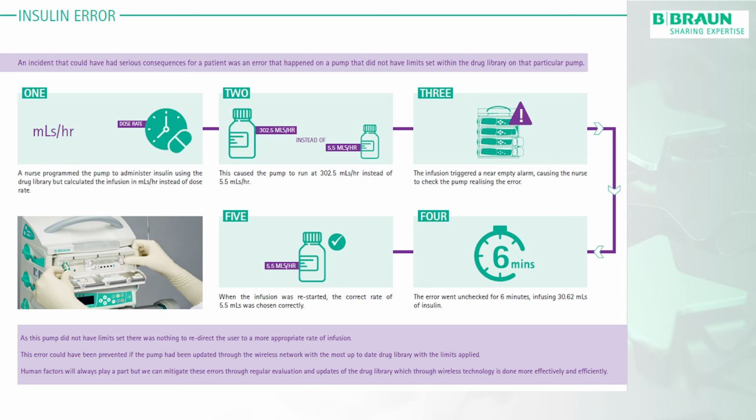So we were running along quite nicely, drawing off data every month, and then all of a sudden we had an error with one of our pumps where a patient was infused too much insulin. The pump actually administered a dose of insulin far greater than what was prescribed. Now, this was because the limits that were actually programmed into that drug library weren't set high enough. In fact, there was no maximum limit set.